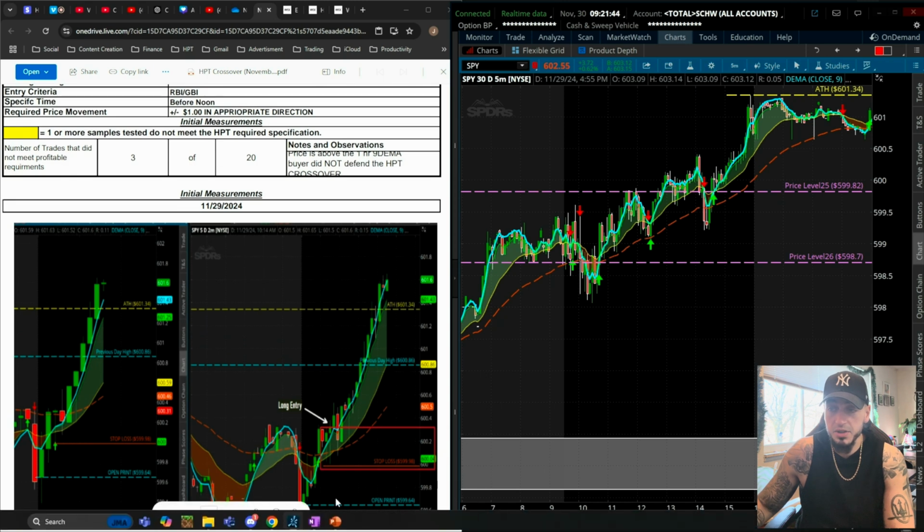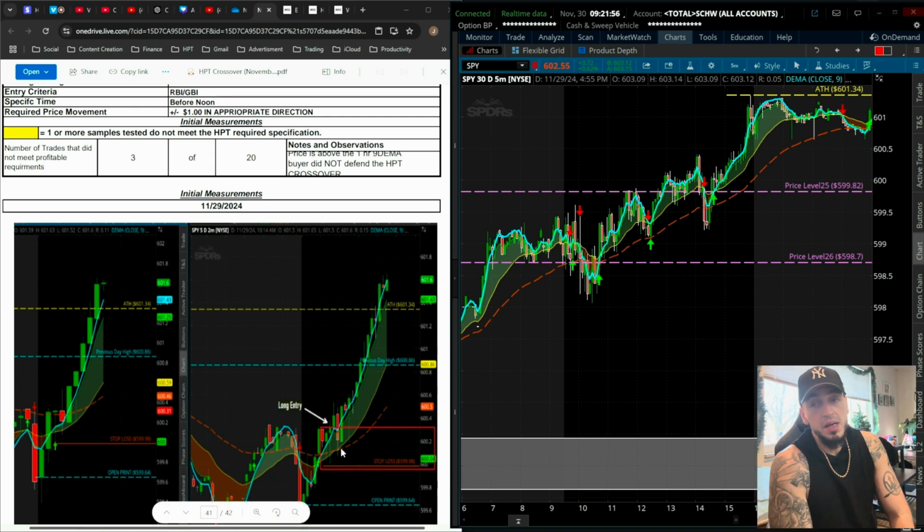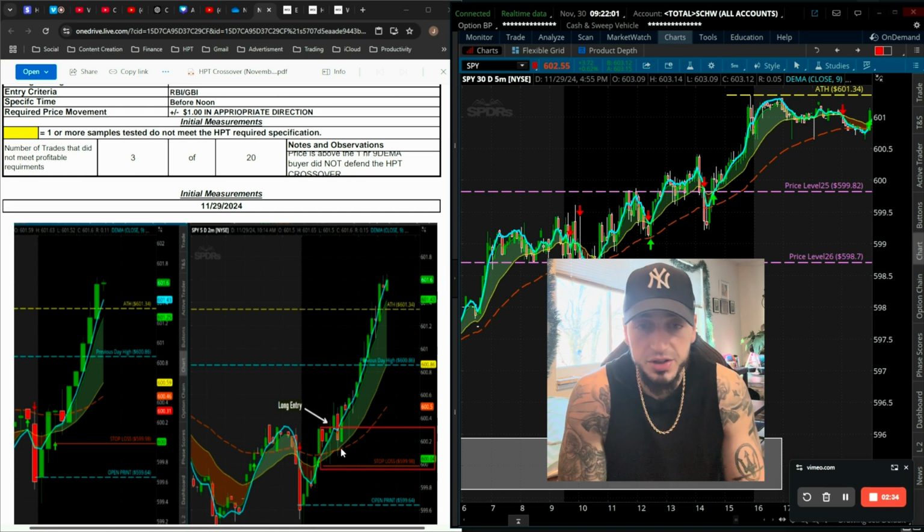Open print established. We come up, cross the moving averages. We get a red bar. It's been ignored. In the market short. Stop below it. That's it. Right? So, guys, this was the month of November. Once again, we have an 85% win ratio.